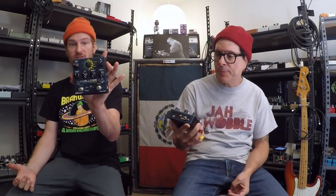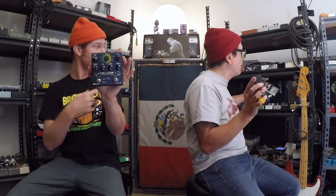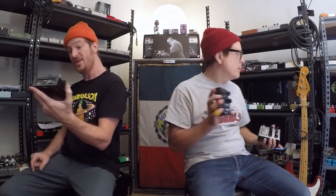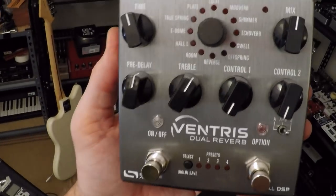With their dual DSP engine that they had on the Ventris Reverb. AKA, you could do a whole bunch of stuff at once. This pedal, the Collider, is basically half of the Nemesis and half of the Ventris.